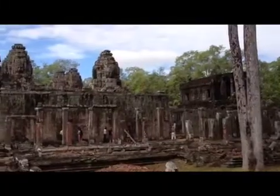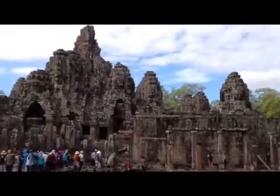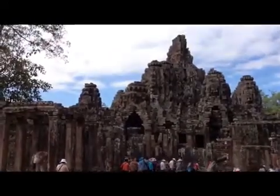So now we're at the Temple of Bayon, which was in the Angkor compound. It is one of 292 temples you can see here. This temple has 54 towers. Each tower has 4 faces, which represent joy, sincerity, pity, and compassion. Carvings depict military processions on the wall of Bayon.